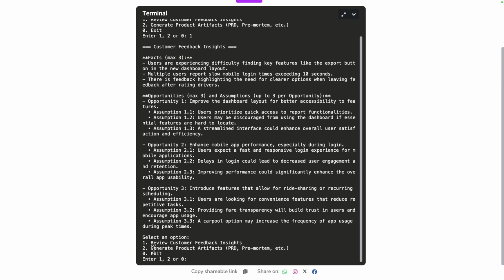Next, I will select menu 2. This menu generates product artifacts. Currently, it only provides PRDs and pre-mortem analysis. PRD stands for Product Requirement Document, which outlines key requirements for product development. Usually, the product manager drafts it, and then the product engineer and designer collaborate to update it. Pre-mortem is a tool for risk analysis that encourages the team to imagine the product has failed and then explore the reasons why.